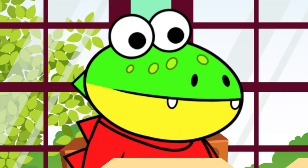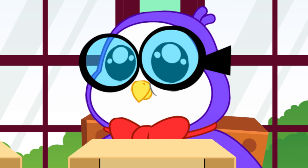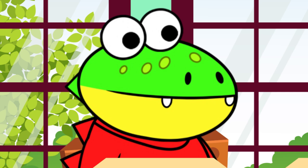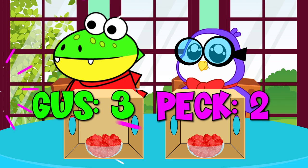Wow! This food tastes really fruity. You're right, Gus. It is really sweet. But where have I tried this food before? I'm going to guess it's a strawberry. And I'm going to guess it's mango. Those guesses are both really good. But the correct answer is... strawberry! Way to go, Gus!